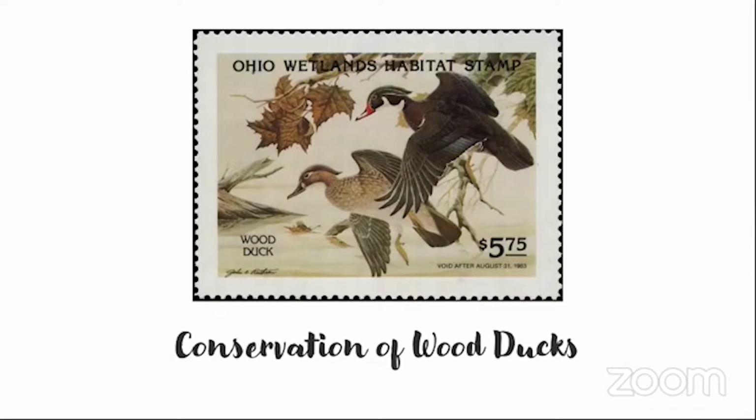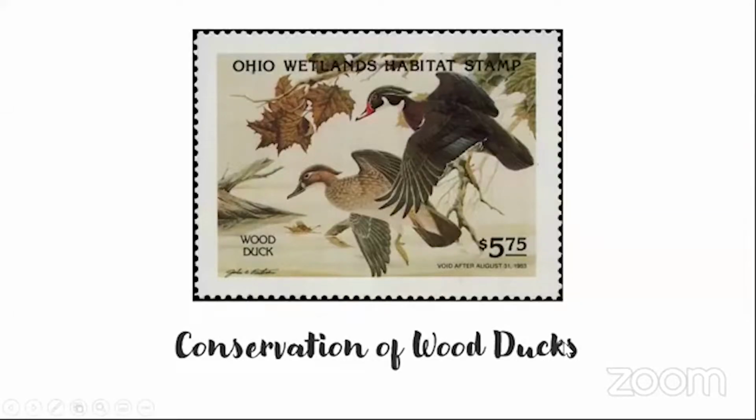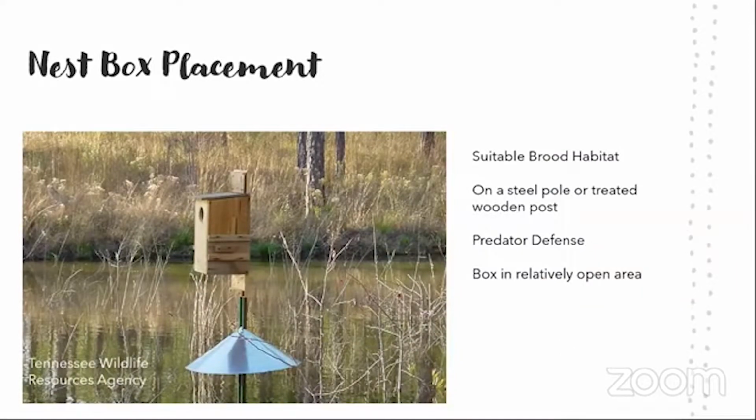I pictured here the duck stamp, because I'm sure a lot of people know what a duck stamp is or have heard of it. The reason they're so popular is because 98% of funds that go towards duck stamps actually go towards wetland conservation. For that reason, a lot of people who aren't even hunters will purchase duck stamps just because they want to contribute to conservation. But hunters do need duck stamps to hunt ducks.